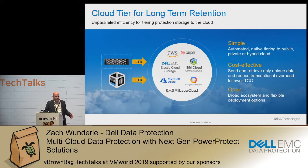So talk about the multi-cloud strategy and where most of our customers start and then what most of our customers are asking for. So the first thing that customers are looking for from a data protection vendor is leveraging the public cloud for long-term retention.